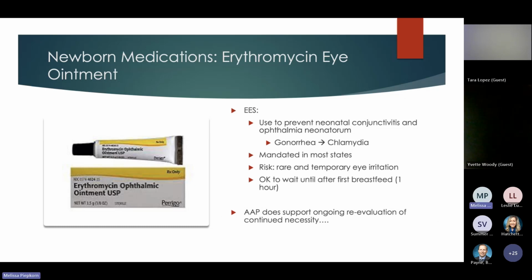Now, one of the problems with erythromycin is we really don't see as much gonorrhea. That's not the leading cause anymore. It's really chlamydia, and erythromycin doesn't really treat chlamydia conjunctivitis. So that's one of the issues. But I think it's also important to keep in mind that erythromycin isn't our primary strategy for preventing neonatal conjunctivitis. Really, our primary strategy is in the antepartum period, identifying moms who have these infections and treating them appropriately so that we don't expose the baby to these infections during birth.